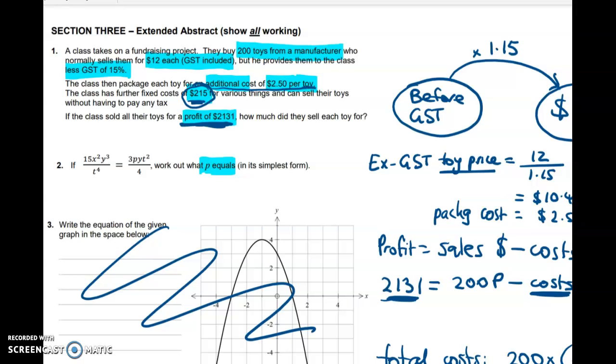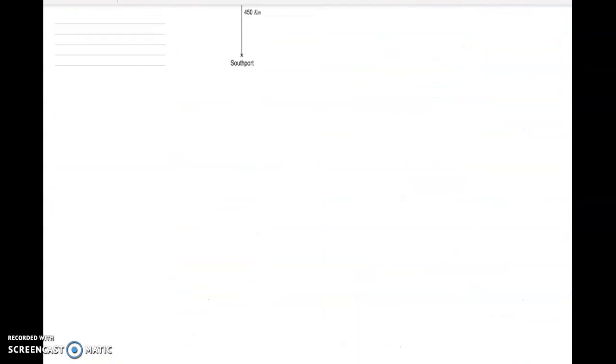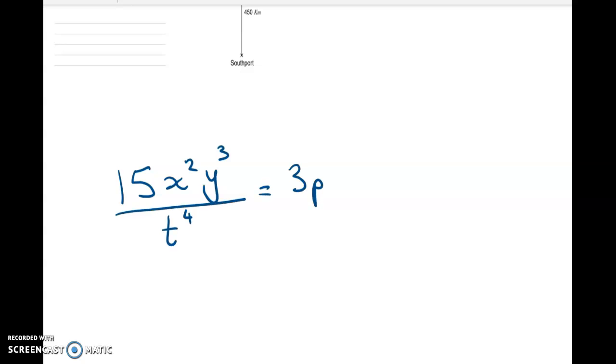Now let's look at this algebra one, where we have to figure out what P is equal to. Okay, so we've got an equation, and P is all mixed in there. So I'm going to write that out slowly and look at how I can do some things to both sides. We've got 15x squared y cubed over t to the power of 4 is equal to 3p y t squared over 4. And the question asks us to figure out what p is.